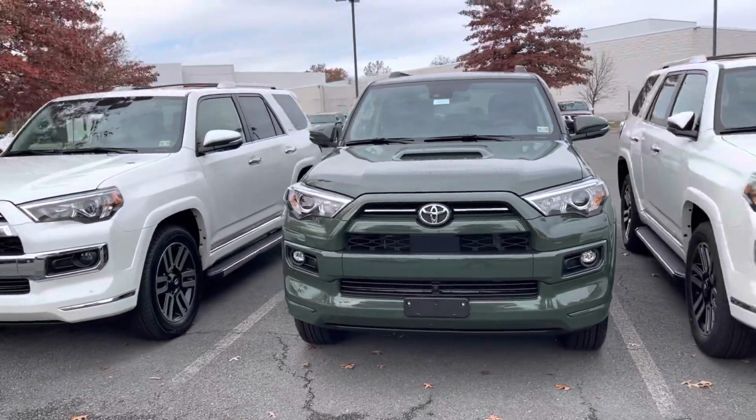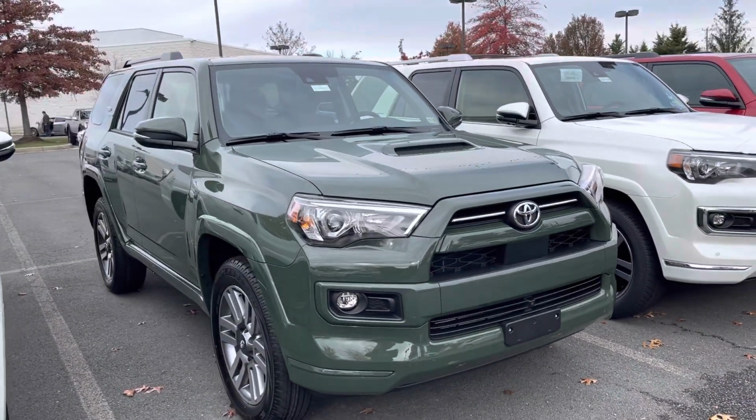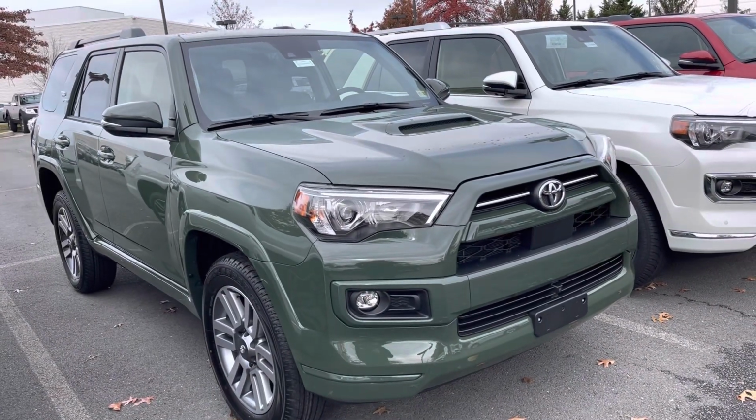So we have an army green Toyota 4Runner TRD Sport right here. This one is of course the 2022, and it looks pretty cool. It definitely takes away from the exclusivity of the army green.